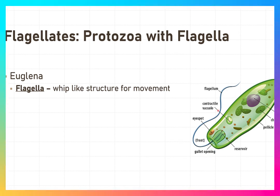The front of the organism where the flagella is, is where the eye spot is, the light-sensitive area, a gullet or opening where food enters, and a reservoir for that before it is passed into the rest of the body. There are contractile vacuoles, which are used to expel water. And then the interesting aspect of euglena is they also have a chloroplast, so they can do photosynthesis. And so they eat like animals from time to time, but they also can produce their own energy through photosynthesis.